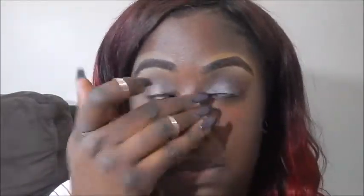To prime my skin, I'm gonna use these two. I'm gonna use my Dr. Brandt Pores No More primer. I'm just gonna put it on the bridge of my nose, all over my nose, and on my forehead. Then I'm going to take my Tarte Clean Slate Poreless Primer and just add this everywhere else.